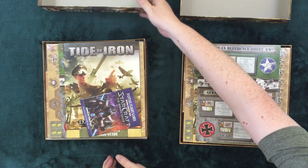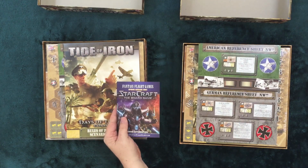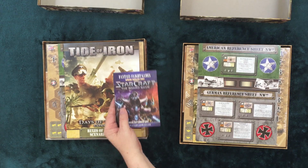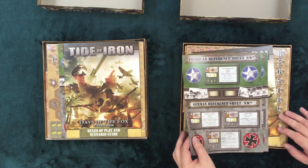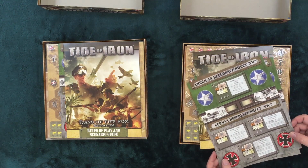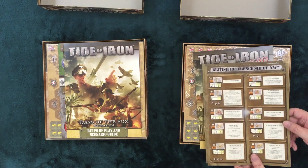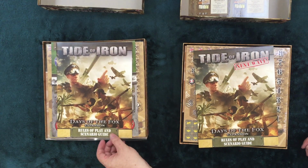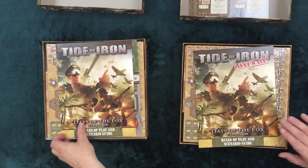And here we have a vintage 2007 Fantasy Flight catalog. StarCraft, the board game. Use a time machine to pick up a copy at your local game store. Yep, that's not happening. All right, over here in the Next Wave version, at least we have some reference sheets. That's at least usable. And oh boy, rule books. Love rule books. Well, most rule books, that is.